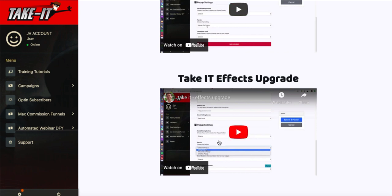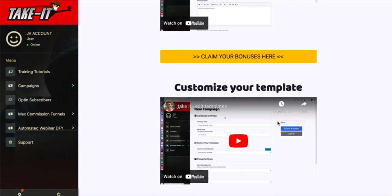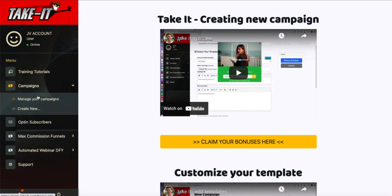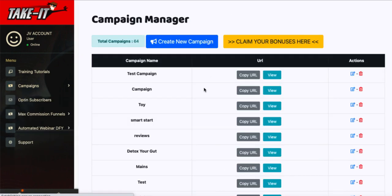It'll actually overlay an effect and it'll distract people to take control of those offers. Now guys, this is an incredibly poor strategy in my view, and I'm going to show you why. Let's just go to a managed campaign first.